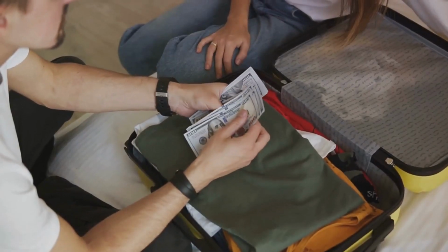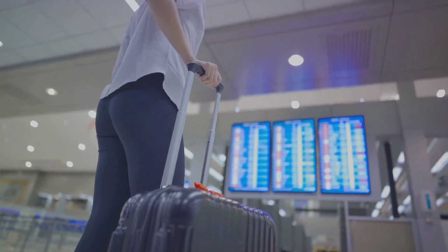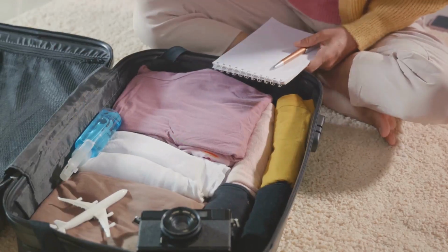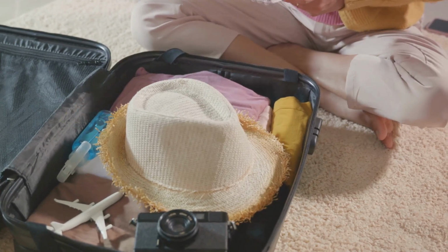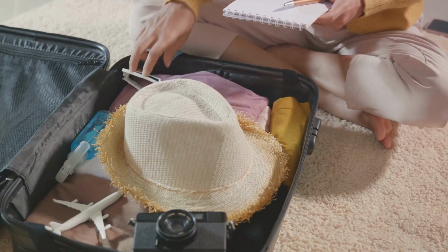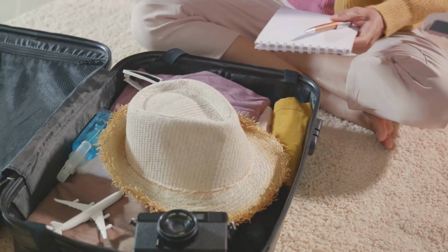Now, let's move on to baggage fees. These sneaky extras can quickly add up and put a dent in your travel budget. But fear not, there are ways to navigate around them. First, consider traveling light. If you can pack everything you need in a carry-on, you can avoid checked baggage fees altogether. But let's say you're going on a longer trip, and a carry-on just won't cut it.